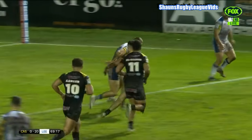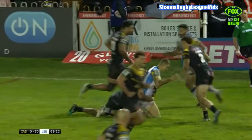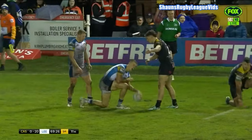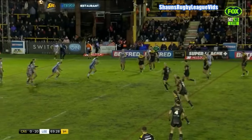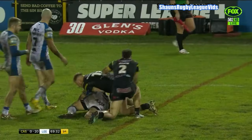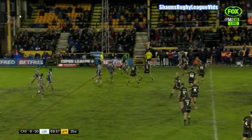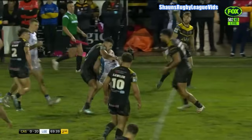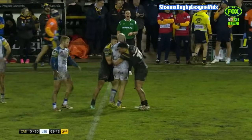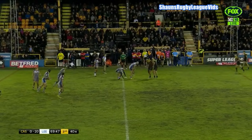And here come Leeds again, looking to turn on the style, and they almost get through the line there. Hanley wrapped up just short of the 30-metre line. He's told to get to his feet by the referee. Hold on! Hold! Goal 2. Leeds looking the mood. They're just starting to up the pace of the game now, just as Castleford are starting to tire. Well, they can feel the heat's not there anymore. That heat from line speed and line pressure's not there.